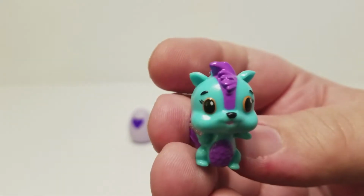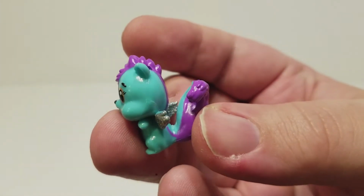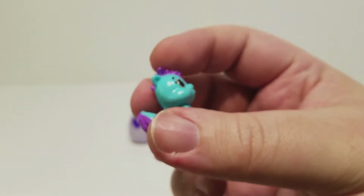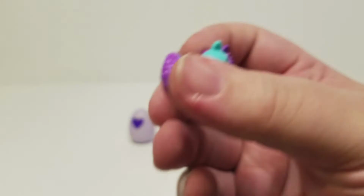Oh, he's so cute. So we got a new camera, so this looks pretty nice. It's picking up a lot of detail. Yeah. Don't you think that's a skunk because he has a stripe all the way down? Yes. Oh, yeah, he does. No, you're right. I think it's a skunk.